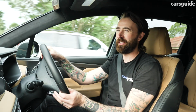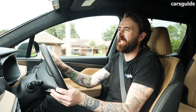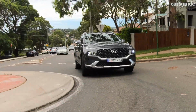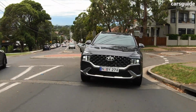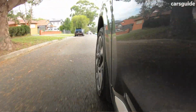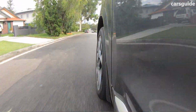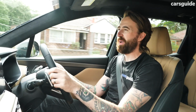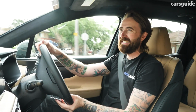So what they do is they set the cars up so they ride perfectly on Australian roads, and they really pride themselves in that. It's one of the reasons why Hyundais are generally really good to drive. This time round with this Santa Fe, they haven't done that. Well, they have given their input into the chassis tune, but the suspension tune that this car has is a global one size fits all. So, what's it like to drive? Are you ready?